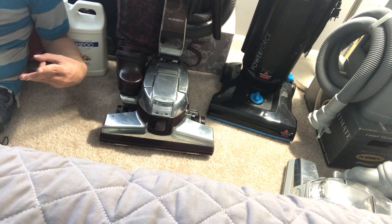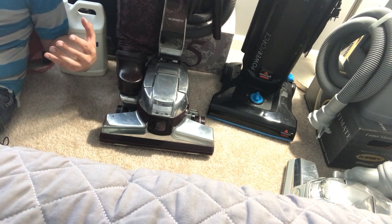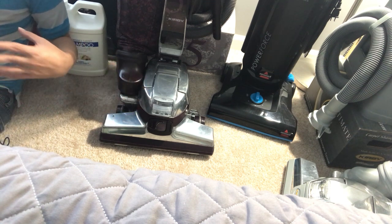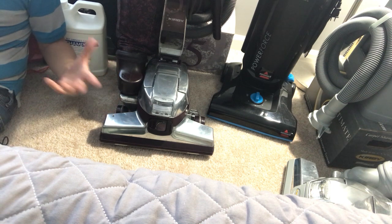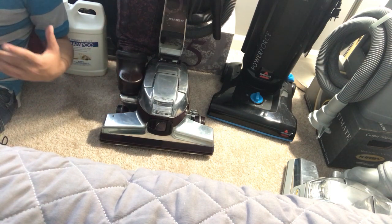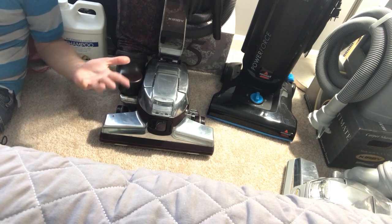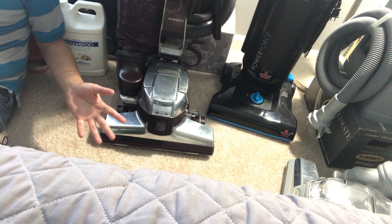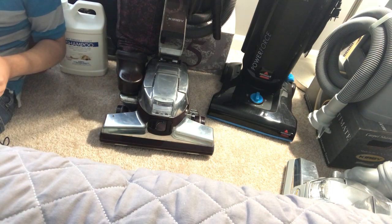And also, it's going to give people a headache. Like, oh, will this fit my this or that? And I don't mind if there's a couple models, like this one has a 15-inch wide brush roll, and this one has a 12-inch brush roll, or something along those lines with some of them, like Bissell's and things like that.